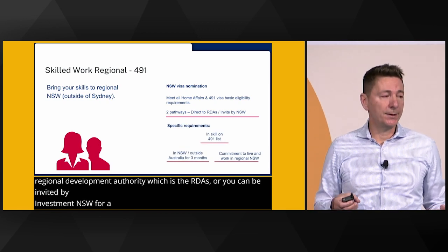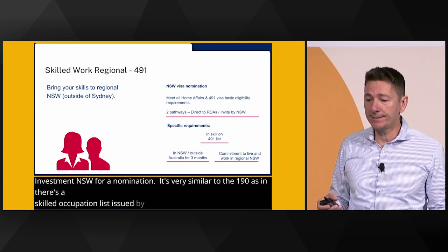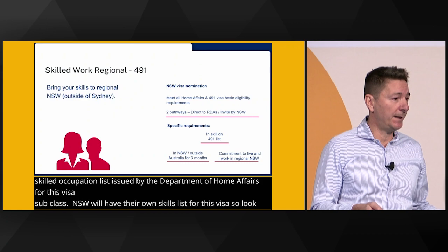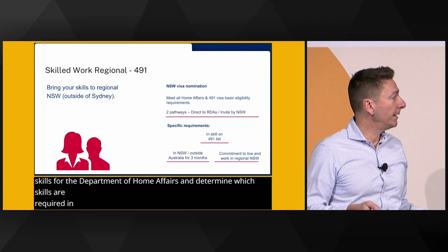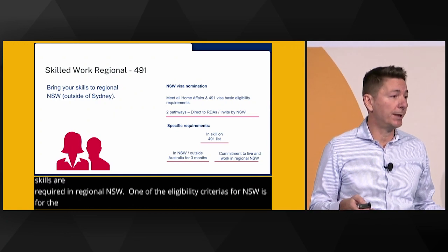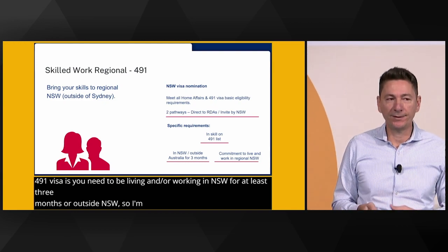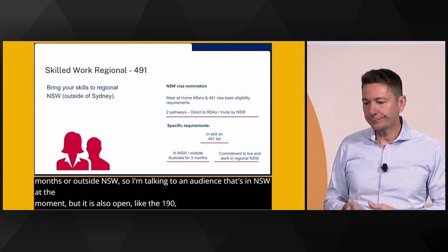So it's very similar to the 190, as in there's a skilled occupation list issued by the Department of Home Affairs for this visa subclass. New South Wales will have their own skills list for this visa, so look at the skills for the Department of Home Affairs and determine which skills are required in regional New South Wales. One of the eligibility criteria for New South Wales for the 491 visa is that you need to be living and or working in New South Wales for at least 3 months or outside New South Wales. So I'm talking to an audience that's in New South Wales at the moment, but it is also open, like the 190, to people that are living offshore.